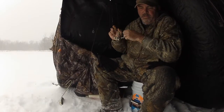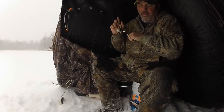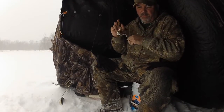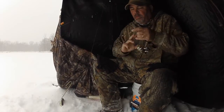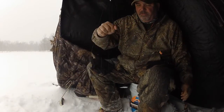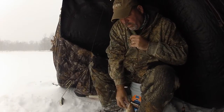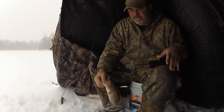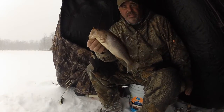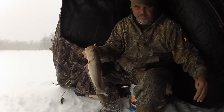There we go. Stay on there, baby. Well, I'll be darned. Not what I was expecting. We were just saying yesterday we hadn't caught any bass this year, and now all of a sudden that's all I can catch is these dink Shakamak bass.